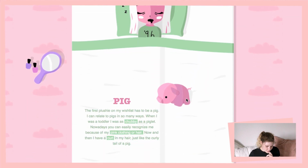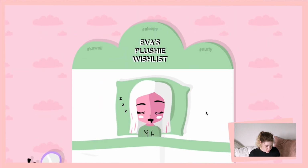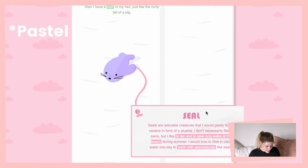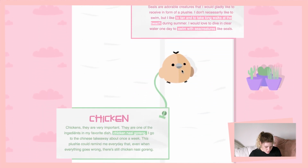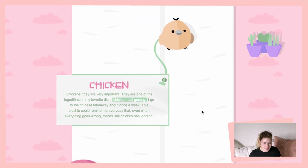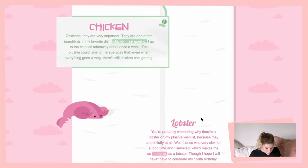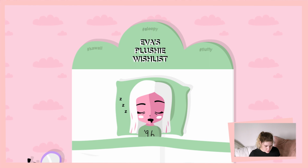And I also like the animations. I kind of like it, but the colors are so light and they should be a bit more vibrant in my opinion. I also chose a chicken as plushie because my favorite food was chicken nasi goreng. So, okay, again, animals and food. I totally changed. So yeah, I kind of think it's cute. It's not really a website, but it's something.